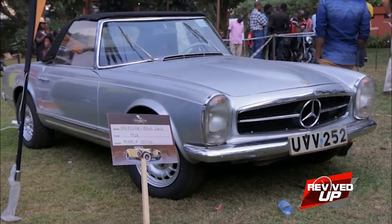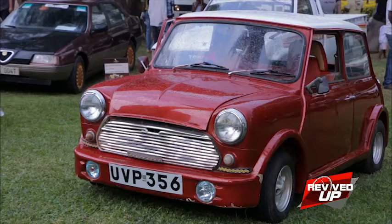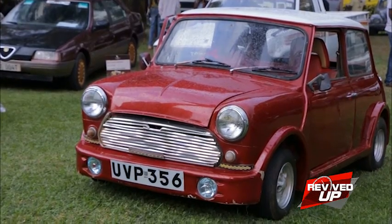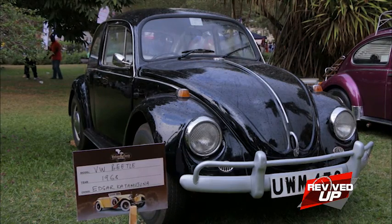We usually contact the car owners, those we know from past years. We've been keeping a database. We have over 200 cars in the database. Some are being restored, some are ready, some are not able to participate, but usually we get between 70 and 80 cars participating in the show.